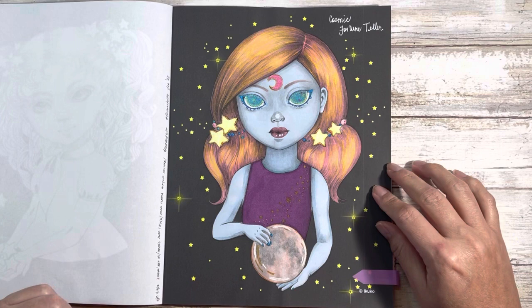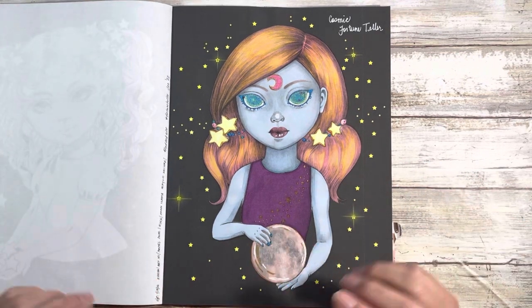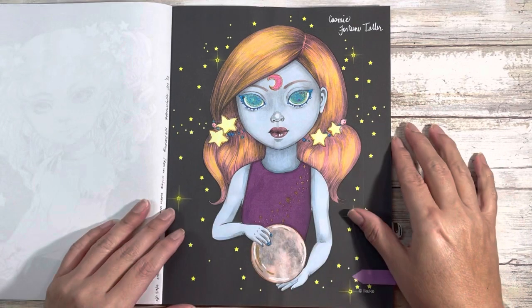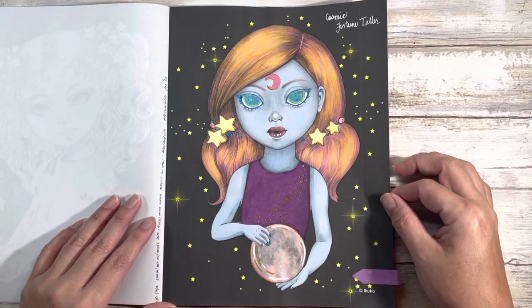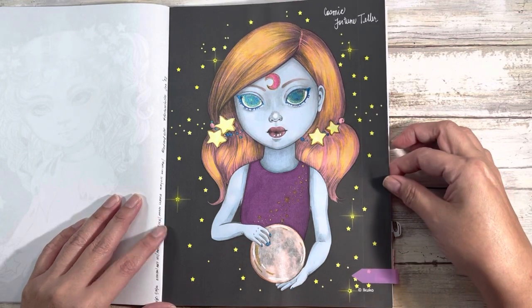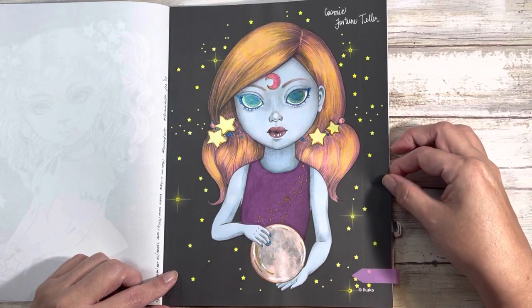And this was for Oglarani's Find and Color Fortune Teller. This actually is a moon or something, but I wanted to make it look like it was a crystal ball because I didn't actually have a lot that would go towards that prompt. And she was a really quick color. I think she's really pretty. And you guys know, for stars and things, just add some yellow highlighter. Why do all the work if you can save yourself some time?